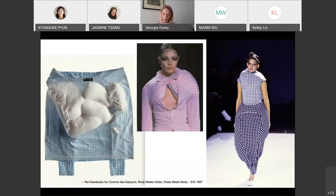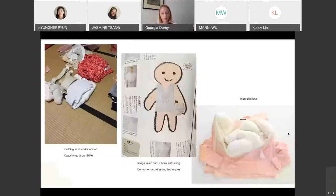These pieces from the Comme des Garçons Spring-Summer 97 collection were also in the exhibition. And in 1997, at a time when other designers were doing everything they could to emphasize and accentuate feminine curves, Rei Kawakubo explored the idea that the clothes could be the body and the body could be the clothes. And there have been many different interpretations of the meaning and inspiration behind her collection, but in my mind, it is strongly connected to the Japanese tradition of padding the body when dressing in kimono.